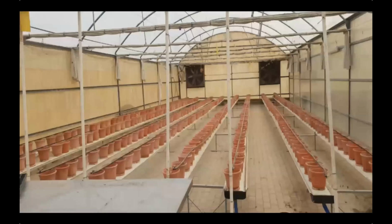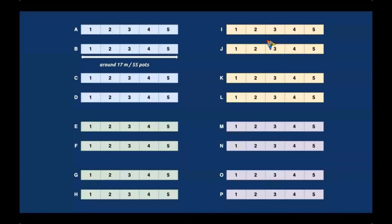So as you can see here, this is one side of the actual greenhouse that we're going to be testing our project on. Now this diagram is to aid in showing how the full greenhouse looks like. It is divided into 16 different rows, and each row has 5 sections. Each row, as you can see, measures 17 meters long and has about 55 pots each.